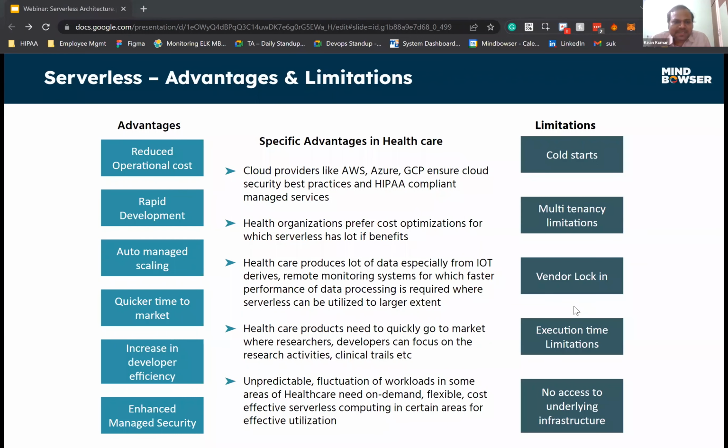And the specific advantages in healthcare are these, as we were discussing: especially unpredictable fluctuation of workloads. In healthcare, serverless is being used for IoT data processing and HIPAA compliant services. There are many serverless related assessment parts which are managed at the cloud level.